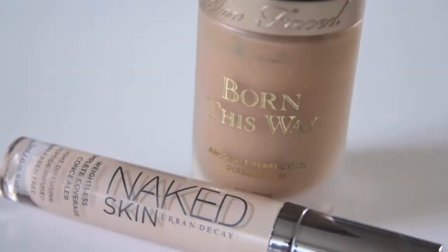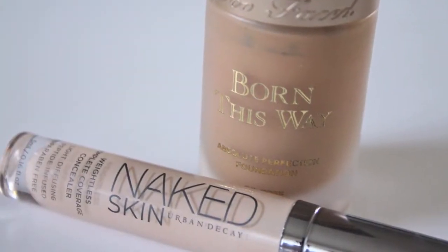And it's just been a favorite of mine recently. And then for concealer, my vote definitely has to go to the Urban Decay Naked Skin Concealers. I have 2 of them. This is the one I use to brighten underneath my eyes.